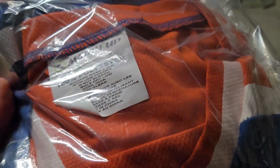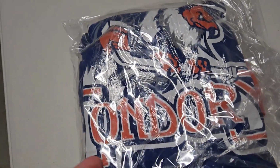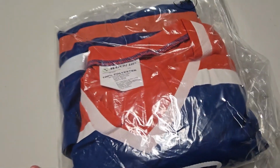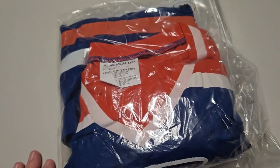This is the adult size that I had for the California Condors. Actually, it's the Bakersfield Condors. It's a minor league hockey team. This was like new, it's probably a stadium giveaway, and just sold it for $35 on eBay.